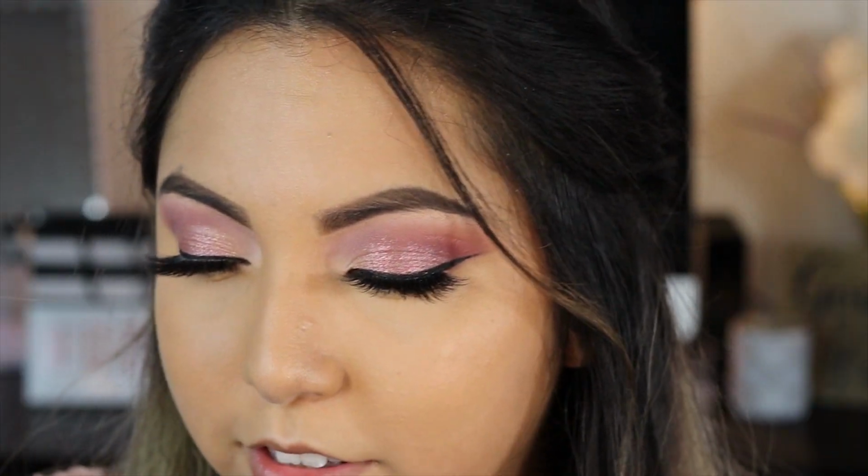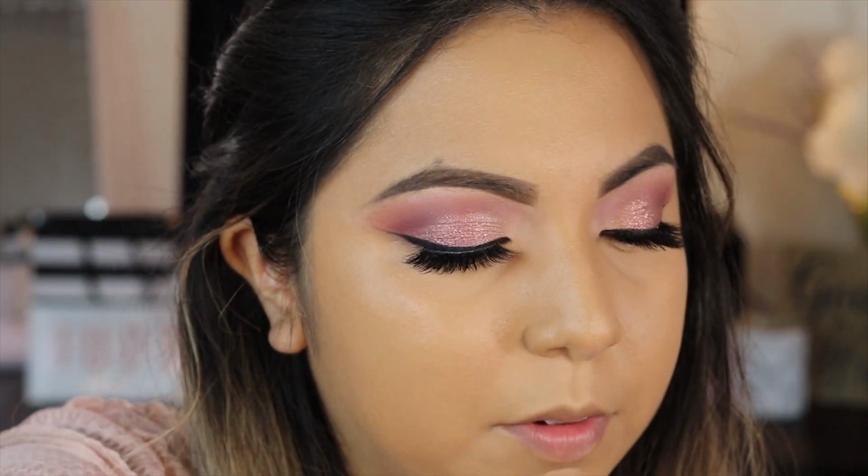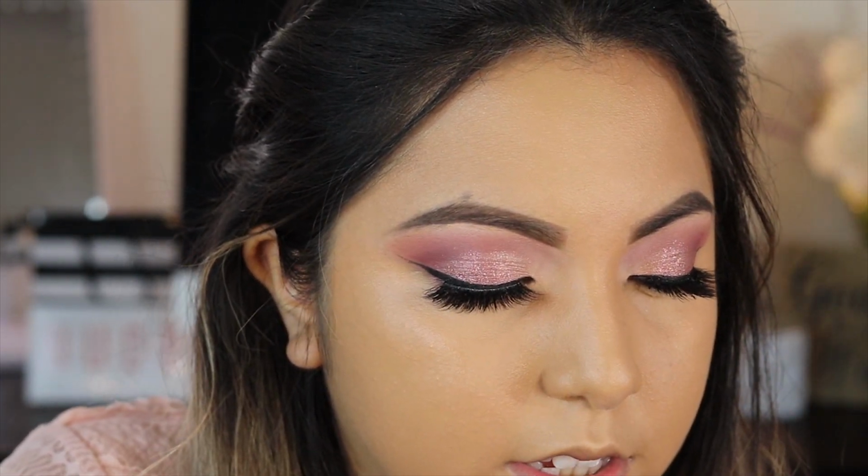I did notice that the smell of this is the exact same smell that the foundation has and that the Huda Beauty Easy Bake translucent powder has. So it's almost like, I don't know, I never know what to call it. I say it's lavender-ish. I'm gonna go ahead and do my foundation super quick. Okay, and now using the Easy Bake baking powder, I'm gonna go ahead and just set my under eye concealer with this.